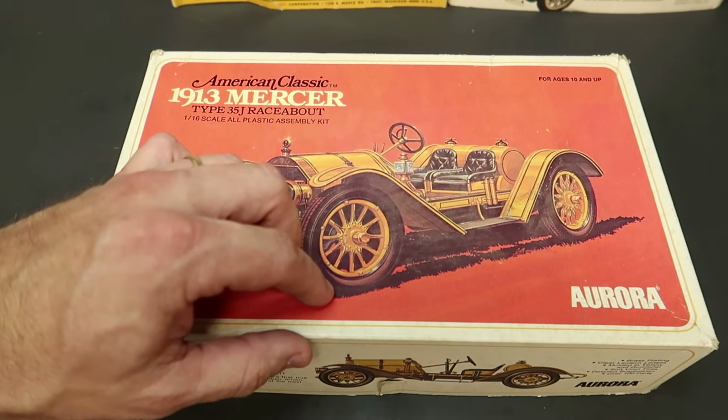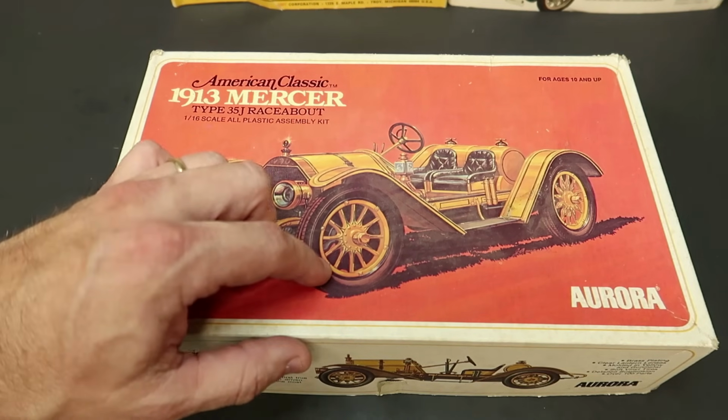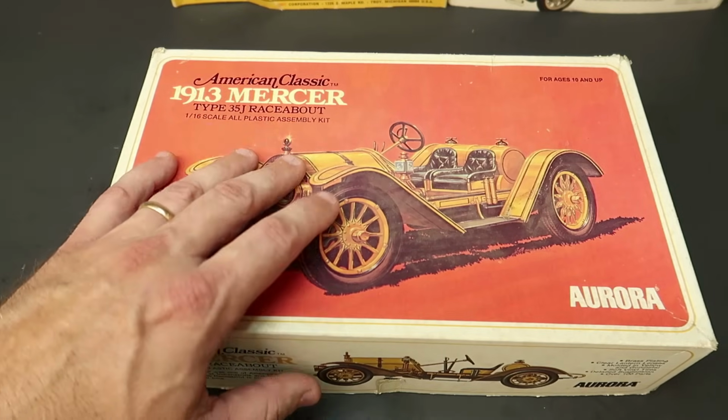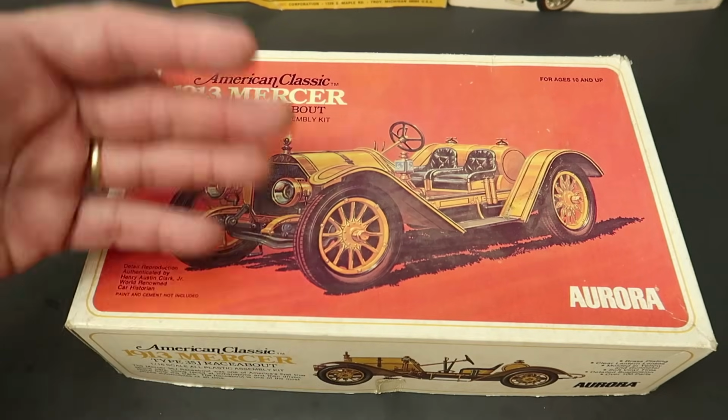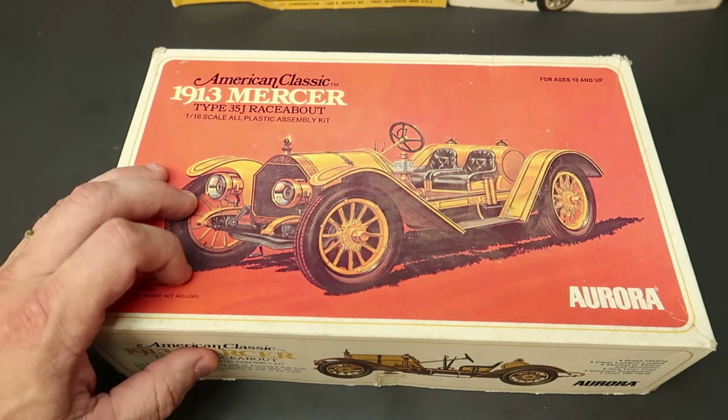It's the 1931 Rolls Royce. They had that kit, but I think they had $40 on it, which is a good price for that kit, and it was complete. But I couldn't buy them all, so I would rather have this Aurora kit than that.